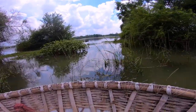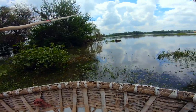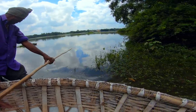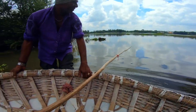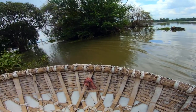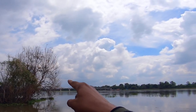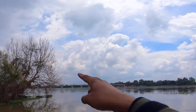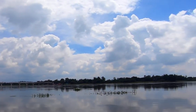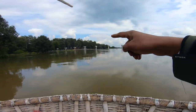Oh, we are going for one more extra round. Oh, it's not that deep. Oh, do you see that bird there? Water bird. They're constructing a bridge over this river. We are heading back to the shore.